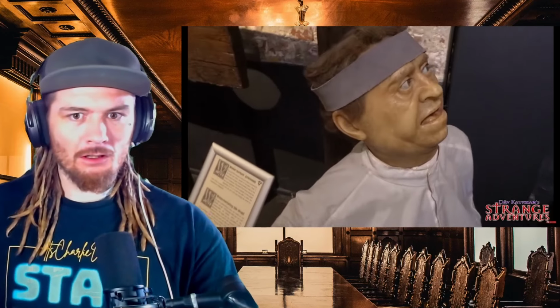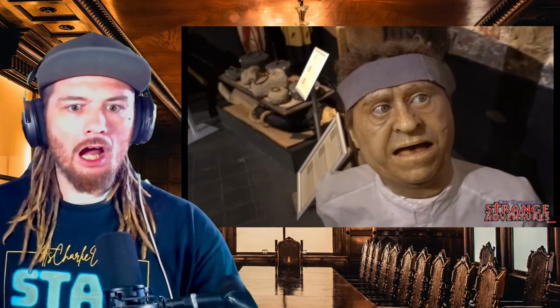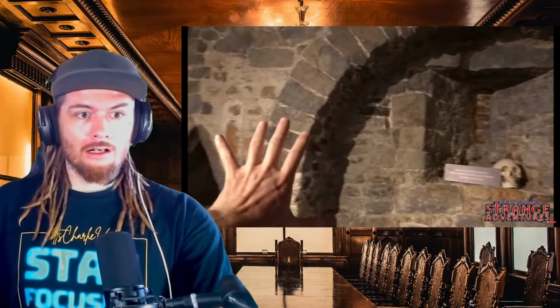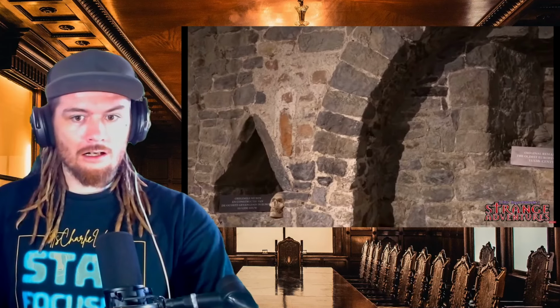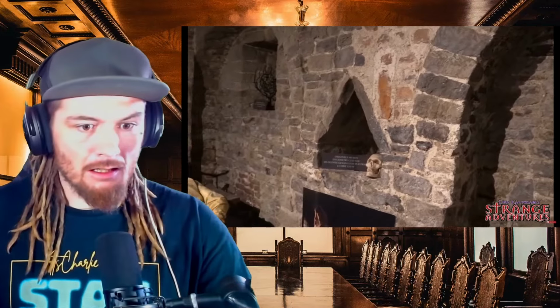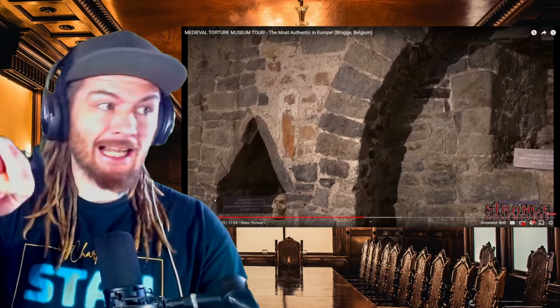After a while, the water starts to penetrate into the skin and skull, driving the victim to madness and confessions. So this entire museum is in the basement. It's in the dungeon of a building, but this wall right here is the original remains of the oldest European prison from the 11th and 12th century. So I don't know if you guys believe in ghosts or not, but this place has got to be haunted.